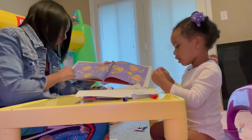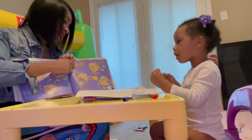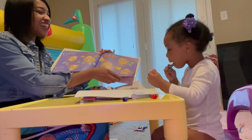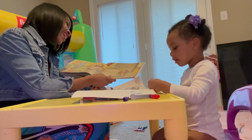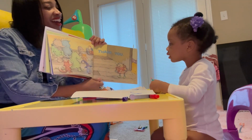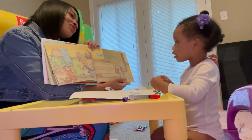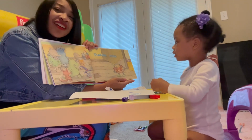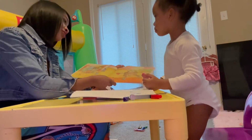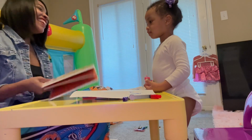Clang, flash, zap, tippa tappa. Ooh, click, zap. What's your favorite word? Which one do you like? All the words. Oh, the robot speaks. Say thank you. They fix the robot. Hooray. Yay! Orange and red. Yes, he is. A little bit of yellow, too. And the robot went. The end. Yay!